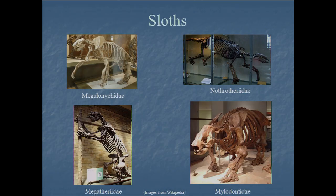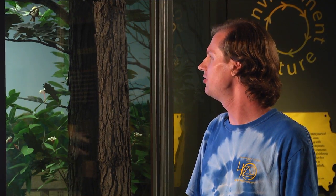But that is not anywhere near the diversity that sloths used to have. These are various groups of giant ground sloths. This is a megalonychid, actually a megalonyx. It's not the same species as Rusty, but it's very closely related. There's another one called megatheres, which are the really, really big ones, where when they stand on their hind legs they might be able to touch the ceiling, I wasn't exaggerating. And then there's some other ones called mylodontids. This is what paramylodon is a part of. And then another group called nothrotheres.